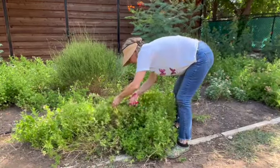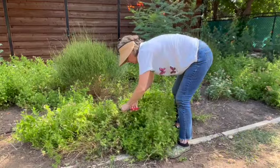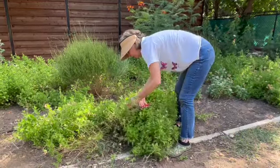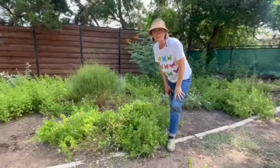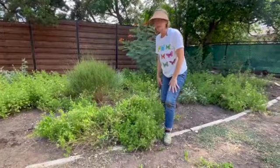And I'm going to do two things. One thing is I've improved the water source, and another thing is I'm going to go ahead and give it another light feeding, not a heavy feeding, but a light feeding. And then we're going to come back through with mulch.